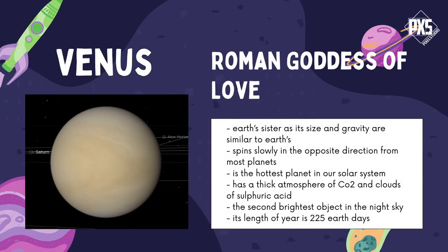The next one is Venus, Roman goddess of love. Second planet from the sun. Some people call it the Earth's sister. Why? Because its size and gravity are similar to Earth. It spins slowly, funny thing, in the opposite direction from most planets. It is the hottest planet in our solar system because it has a thick atmosphere of carbon dioxide, CO2, that helps it trap the heat and stay warmer than Mercury, which is the closest planet to the sun.